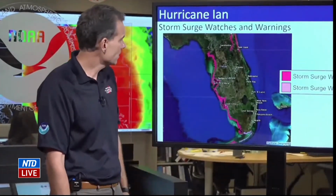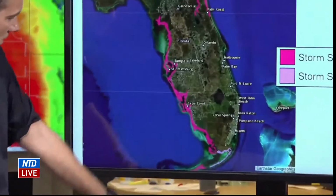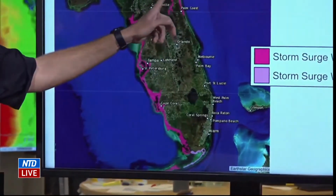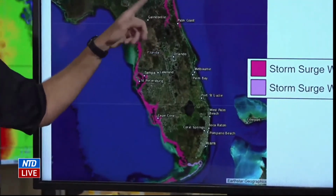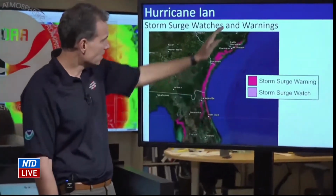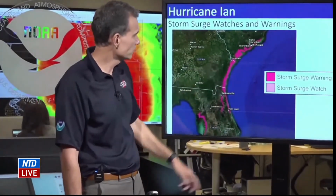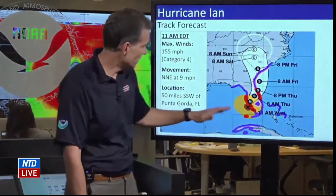Basically the entire west coast from up into Big Bend down, including the Florida Keys, is under storm surge warnings, including the northeast coast also, northeast Florida and the St. Johns River. If you live on the St. Johns River, you need to be thinking about taking action as well. Taking a bigger picture out, there are warnings now all up and down: again northeast Florida, St. Johns River, all of coastal Georgia, and much of coastal South Carolina. And we'll explain why in a second with the cone graphic.